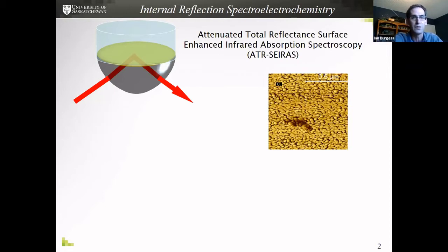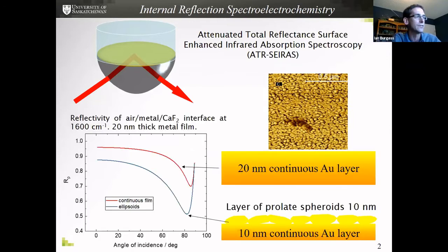So the gold film or the metal film that you put on top of the internal reflection element becomes key. It's usually modeled as a collection of gold islands. And this is important because the optical properties of this sort of collection of gold islands, which could be near the percolation threshold or below the percolation threshold, is quite different from the equivalent optical properties of a continuous film of, say, gold in this example. So this is hugely important.